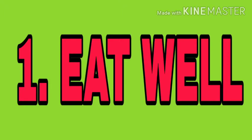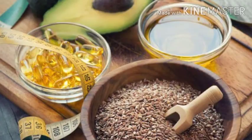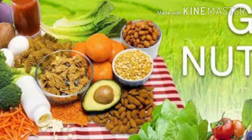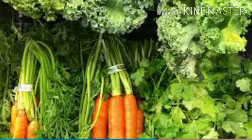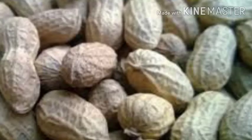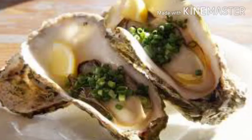Number 1. Eat well. Good eye health starts with the food on your plate. Nutrients like omega-3 fatty acids, lutein, zinc, and vitamin C and E might help ward off age-related vision problems like macular degeneration and cataracts. To get them, fill your plate with green leafy vegetables like spinach, kale, and collards, salmon, tuna, and other oily fish, eggs, nuts, beans, and other non-meat protein sources, oranges and other citrus fruits or juices, oysters, and pork.